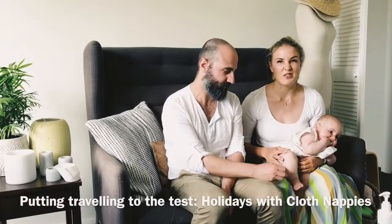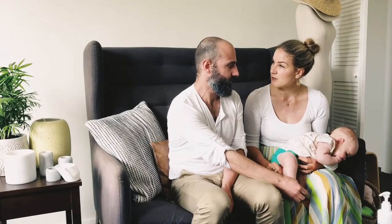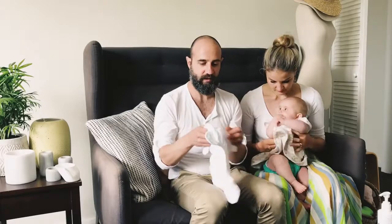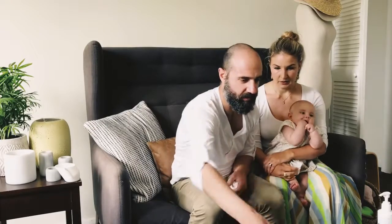We're even happy to do it on the holidays, because hanging them up as well, it's really quick. They dry quite fast. Yeah, they dry really fast. In fact, the actual nappies themselves, they dry super fast. The inserts take a little bit longer because they're cotton, but nothing unusual like your face towel or anything like that. It's actually really easy.